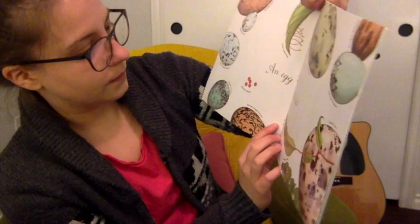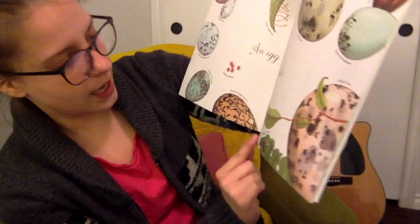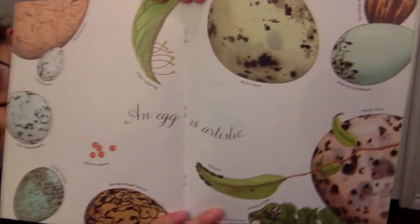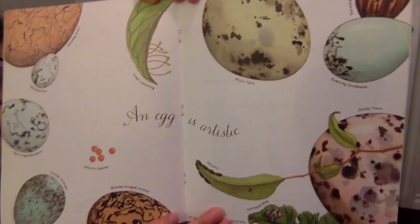An egg is artistic. Apparently it says all of the eggs on this page are larger than actual size, but you can see how beautiful. Why do you think the author says that eggs can be artistic when you look at this page? Take a look at each one of these eggs.